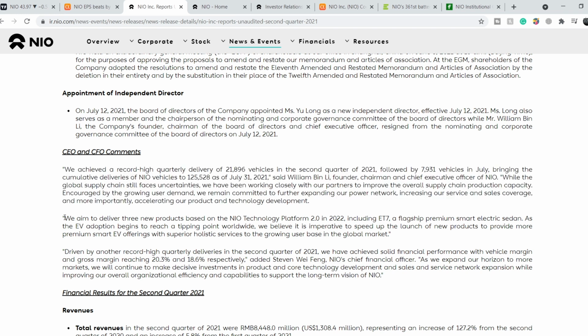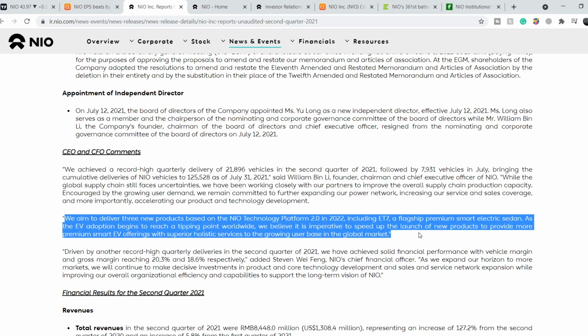And here's another very important part. We aim to deliver 3 new products based on the NIO technology platform 2.0 in 2022, including ET7, a flagship premium smart electric sedan. As EV adoption begins to reach a tipping point worldwide, we believe it is imperative to speed up the launch of new products to provide more premium smart EV offerings with superior and holistic services to the growing user base in the global market.